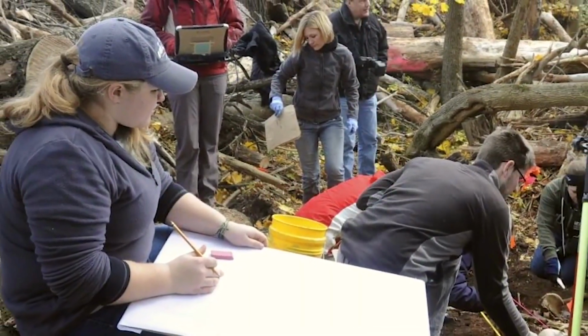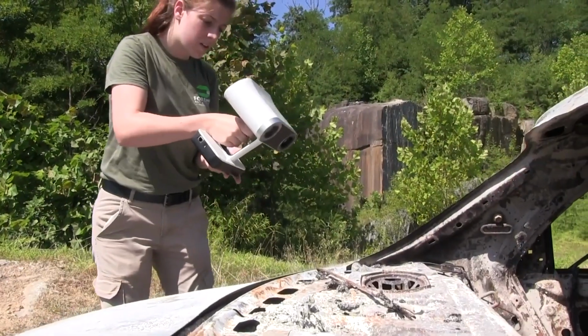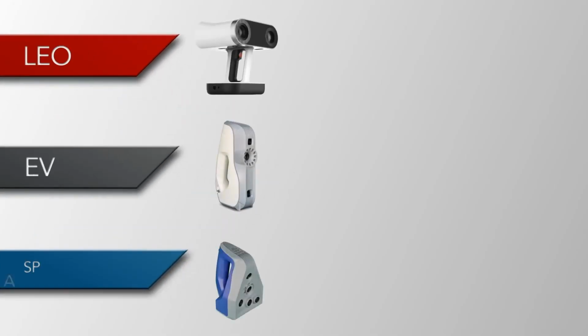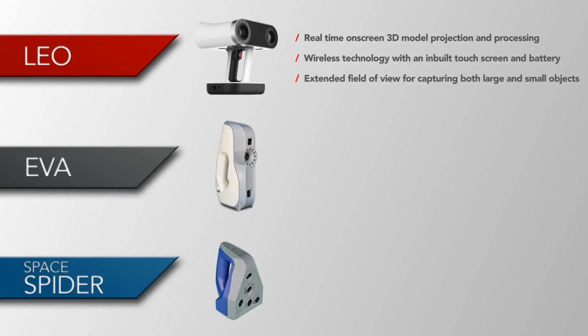And so it's important to document that. And in the past, certainly it was 2-dimensional pictures. If you can scan it and produce that image, then that's even better. I purchased a Spider about 6 to 8 months ago.